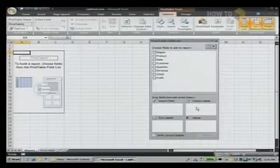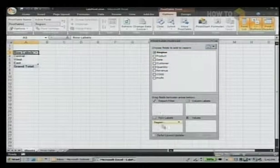Okay, so what did the manager want? He wanted to see total by region and product. Region is easy. I'm just going to click it, and it automatically goes to the right drop zone and adds it to the label. Okay. But product, if I would just click product, it would go to the wrong spot.